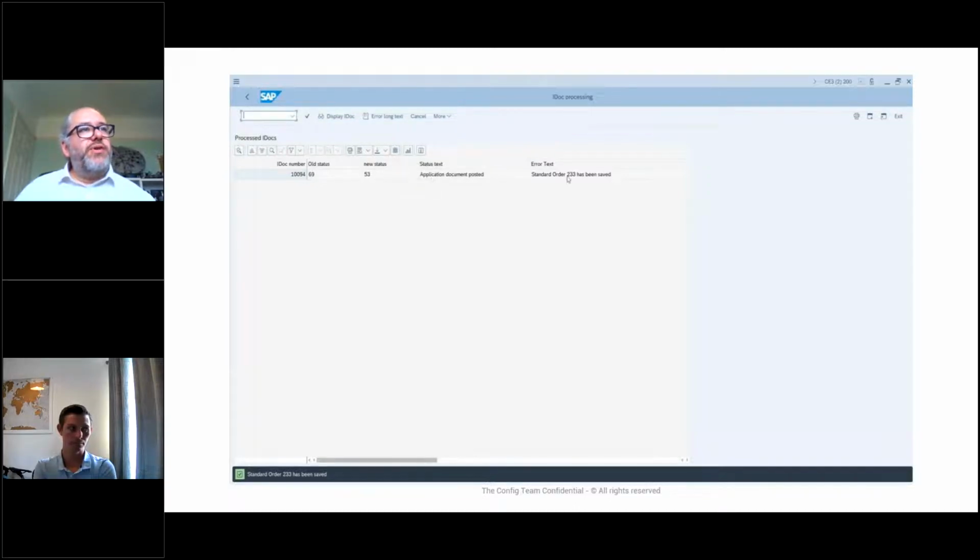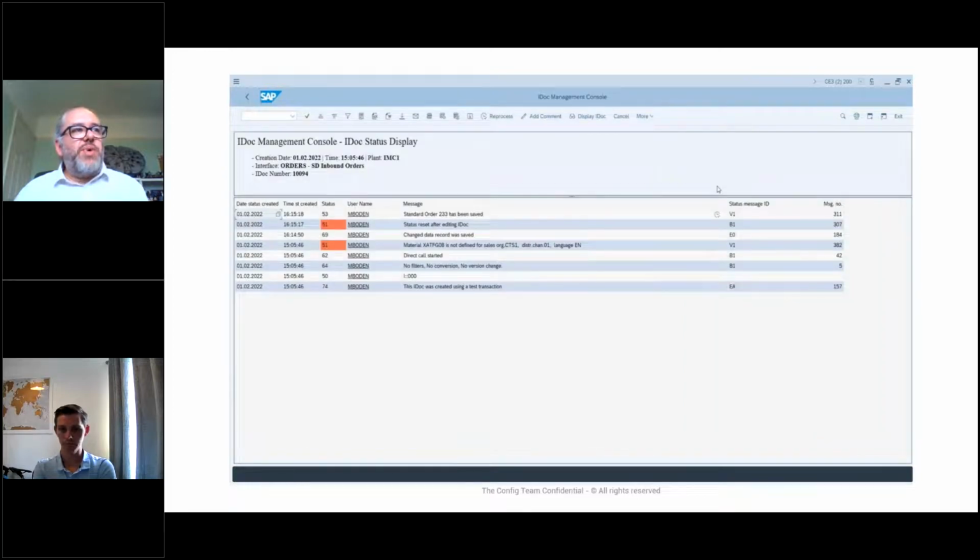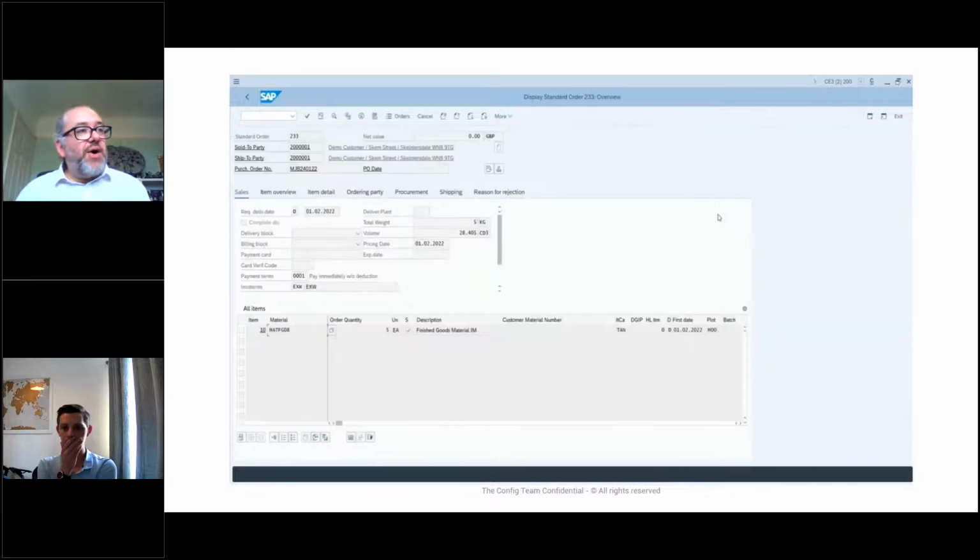Another thing I quite like about the tool is we obviously get the feedback, but we have this little hotspot here just by the standard order that's been saved. If we click on that, we can then very quickly just jump over, double check that order, make sure everything's okay, and inform the team that they're good to go with that order now. So those are the two SAP GUI demonstrations we created for you. But we're going to move over now.